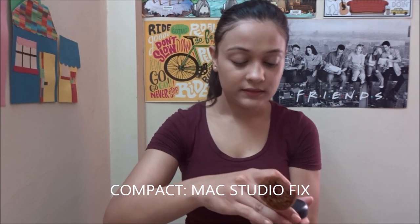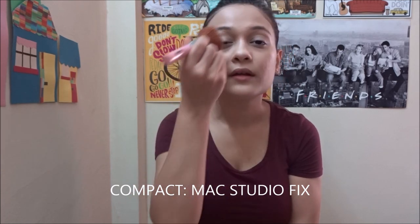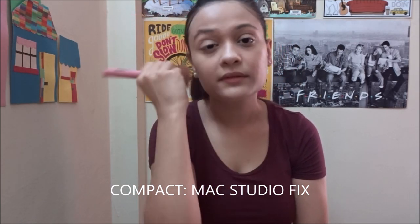Next, I'm going to use the Studio Fix by MAC. I'm going to apply it all over my face. If you want, you can use any other compact powder or loose powder, completely up to you, whatever you like. I have oily skin, so I'm going to apply it all over my face. But if you have dry skin, make sure you apply it only on the areas where you feel it's going to be greasy or oily.